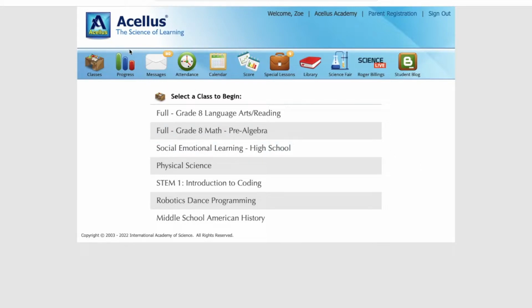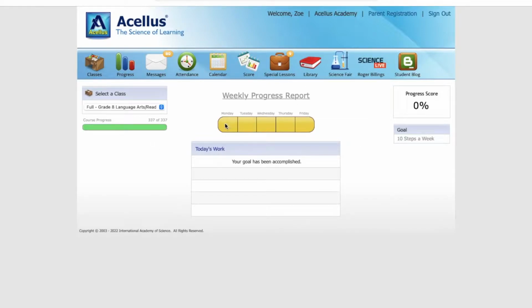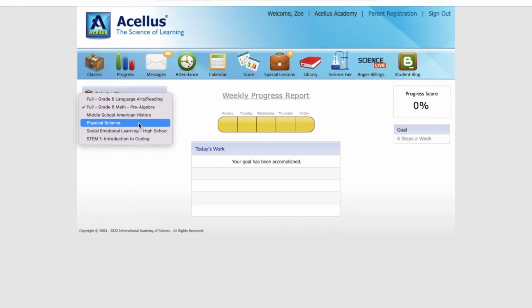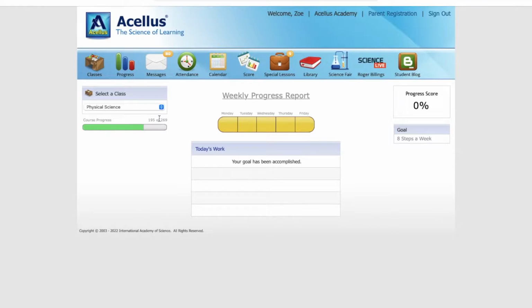Okay, so after the classes, you have progress. Guys, you can check your weekly progress report. For example, today is Sunday, so it won't show anything. But tomorrow on Monday, when I do my school, it will show blue until Monday. And at the end of the week, if I did all my school, it will show until Friday. You can check all of the subjects here. You just press and it will tell you. Also, where it says course progress, it shows you how much you have left of the year. If you can see, I already finished language arts, and I still have this much to go for math, and science I have this much, and it shows you the same thing for each subject.